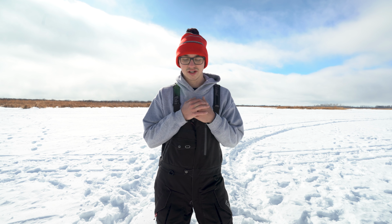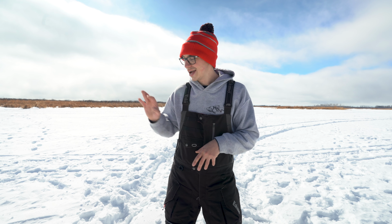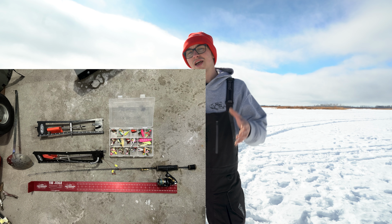For me, I've just put it into my routine. When I get home after a fishing trip, I charge my live scope, I charge my ion, and I open up all my tackle trays to let them dry for a few reasons.